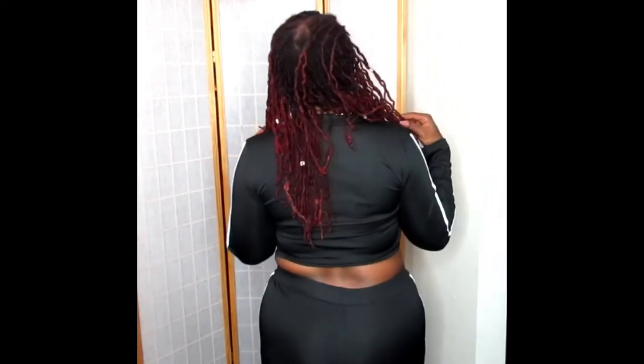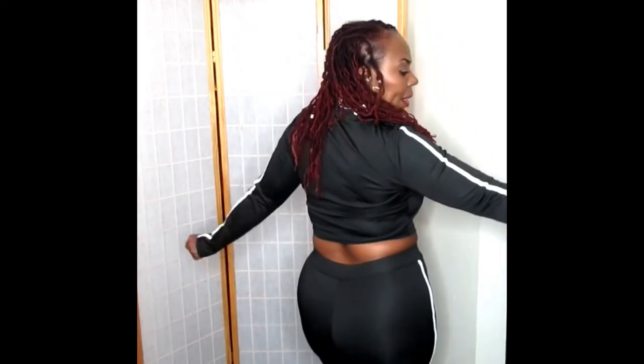And lastly is this really cute, sporty, Champion two-piece outfit. Okay, it's a two-piece jogger suit. And it has the little crop top, okay? And, of course, you know, the pants, the jogger pants that go with it. Now, I got this in a large, and something tells me that I should have gotten it. Now, if I got a medium, the top would have been too tight. But the bottoms, I could have gone down a little bit because I like my jogger pants to actually fit like leggings. But these are so cute, you guys. Oh, my goodness. All right, I love it.